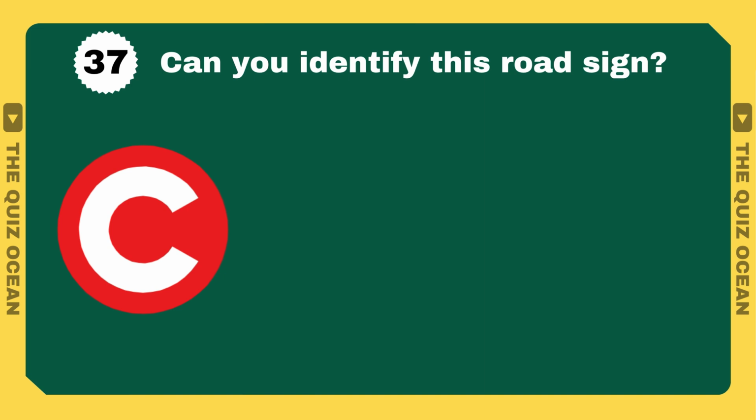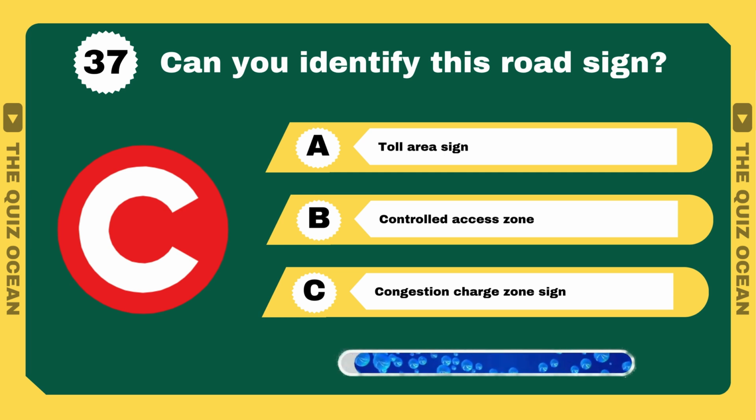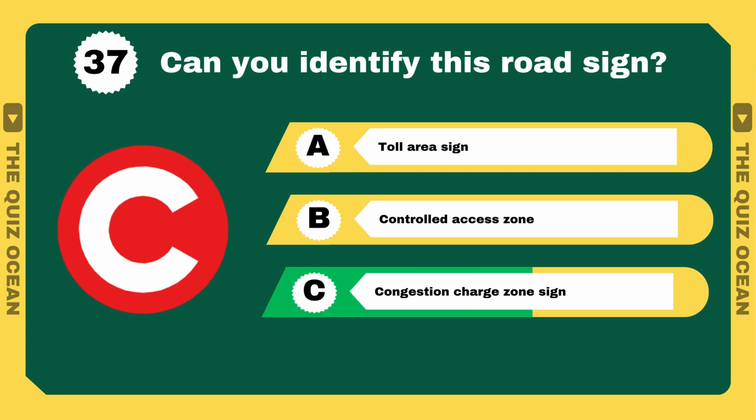Question 37. What kind of traffic restriction is this? A. Toll area sign. B. Controlled access zone. C. Congestion charge zone sign. The answer is C. Congestion charge zone sign.